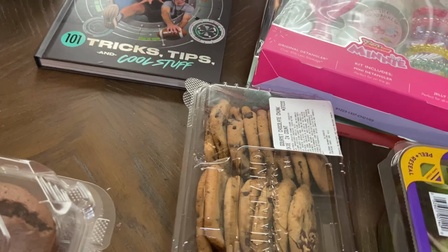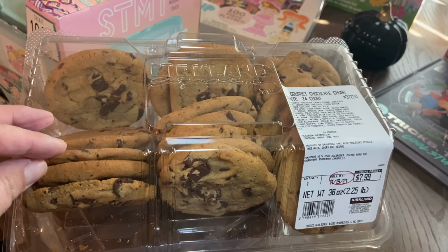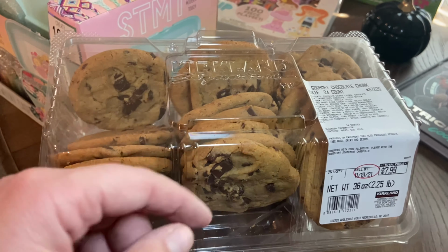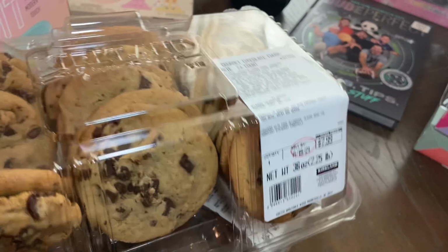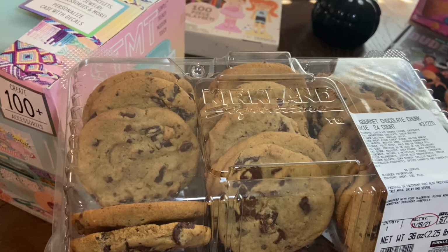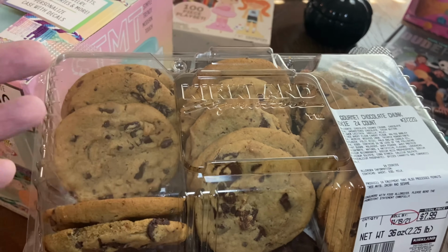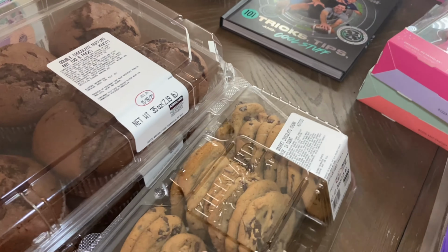I grabbed a thing of cookies. Now, let me tell you all this cookie story. When we were loading stuff into the car, Finley was trying to help, and so she picked them up, threw them at me, and they went everywhere. So there were a couple of losses here. I think we lost like 4 or 5 cookies on the ground in the parking lot that I just couldn't recover. I did get the ones that fell in my car, but yeah, we lost a few cookies, but that's probably for the better.